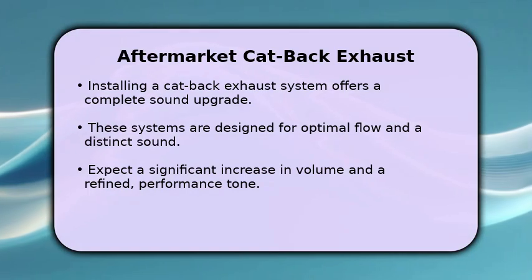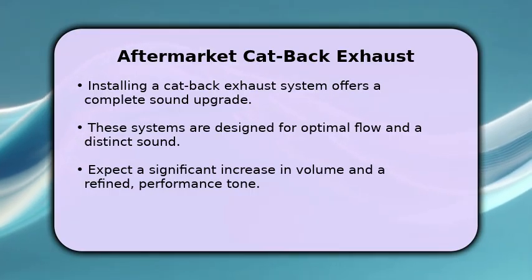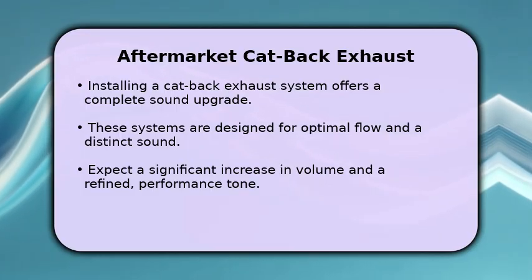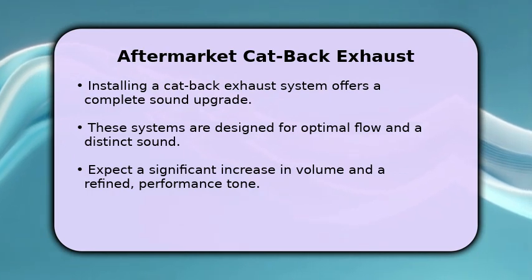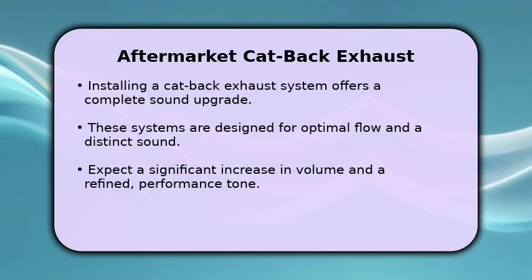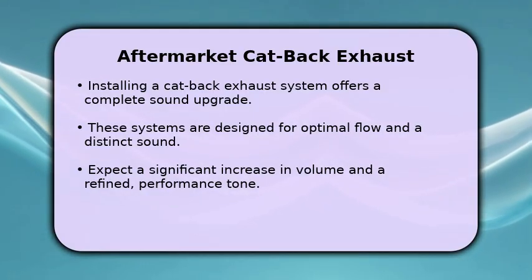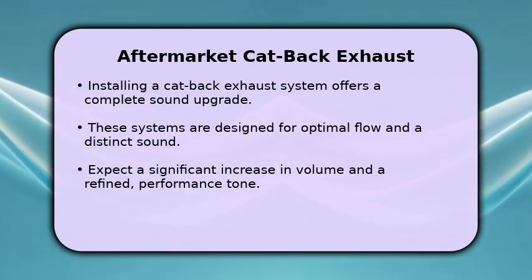For a more comprehensive and refined sound upgrade, consider an aftermarket catback exhaust system. These systems replace everything from the catalytic converters back, including new piping, resonators, and mufflers. They are engineered to optimize exhaust flow and produce a distinct, performance-oriented sound. While a larger investment, a quality catback system provides a significant increase in volume and a rich, deep tone that truly transforms your G37's auditory experience.